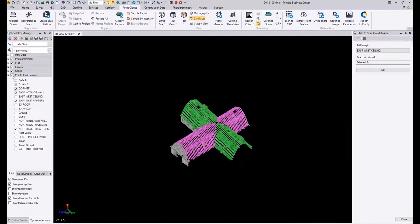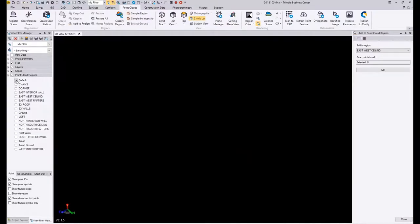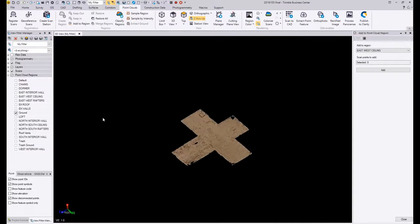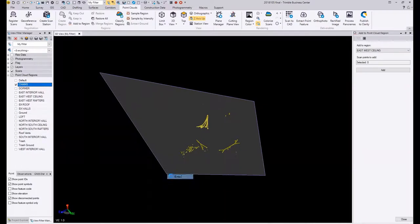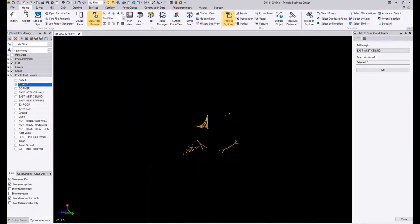So for instance, let's turn everything off. Granted, I don't want to do the default or the ground. I don't need the ground on this one. But it's still nice to have on my end. Trash, I'm not going to export. Trash ground, I'm not going to export. So if they want to see where the existing chains were, I can just window it, go back to home, export it.